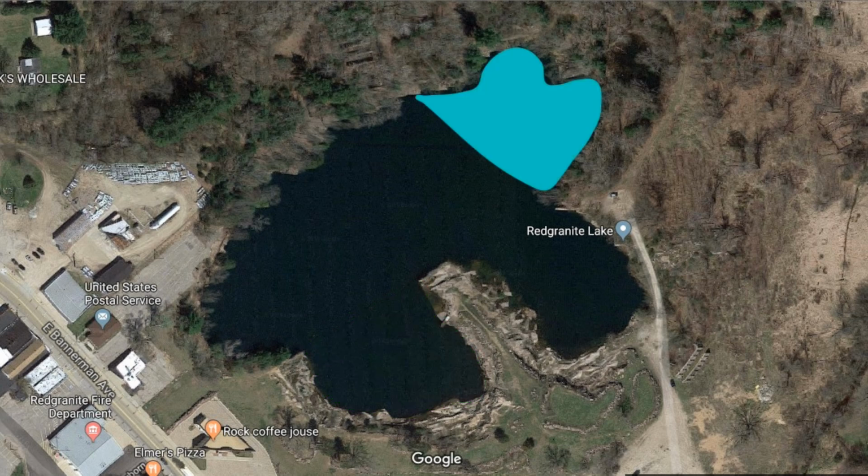The blue area gets to about 30 to 40 feet deep. There's a drop off on the southwest side that drops down to about 70 to 80 feet deep. The remnants of an old wooden stairs is at the bottom of this drop off.